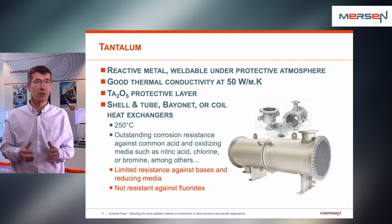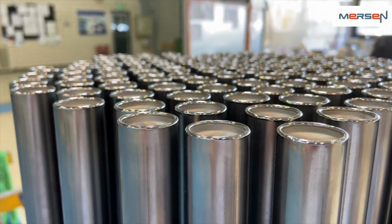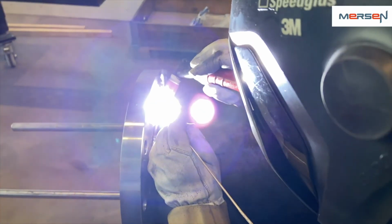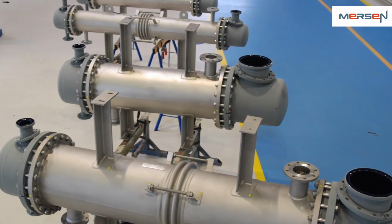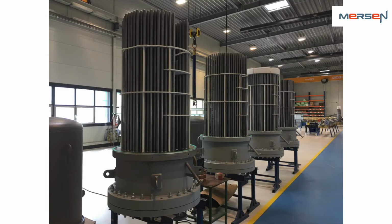Tantalum is a reactive and refractory metal. It can be welded under a protective atmosphere. A thin layer of tantalum oxide at its surface ensures its outstanding corrosion resistance against ultra-corrosive and oxidizing chemicals, including concentrated sulfuric acid, free chlorine, and free bromine, among others. It has a limited resistance against bases and reducing media. Tantalum is not resistant against fluorides. Mersen manufactures tantalum shell and tube, bayonet, and coil heat exchangers.